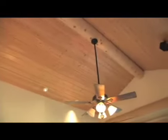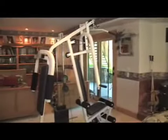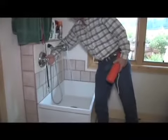Okay, we're going to go back inside here, and I'm going to show you the master bedroom. I could live here. Gas fireplace, great views, open beam ceilings, log accents, big bathroom, nice jacuzzi tub in here. This is the family room, and pool table and so forth. And then it has a little workout area and a library. Take a look over here, and when you get done training your dog, you put your pooch right in here and give your dog a bath.